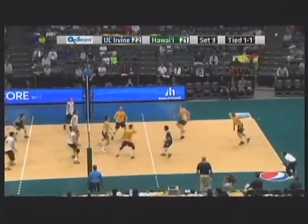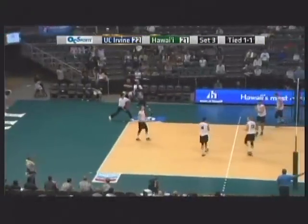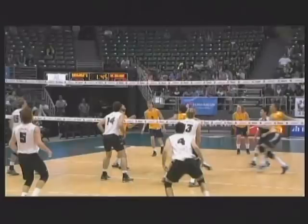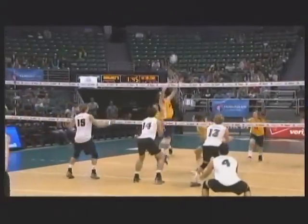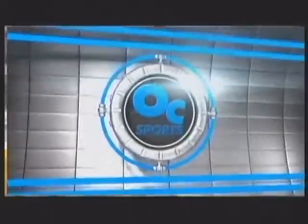Biscaro, ball hit over by Lofi. Stork outside to Clark, and Clark just ripples it through the double block. It's now 23-21. Irvine has established separation here in the third, and Hawaii calls a timeout. So Hawaii is slowly being forced to the edge of the precipice here in the third game.